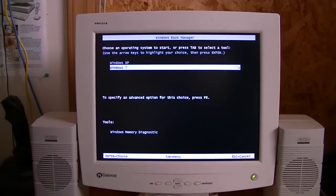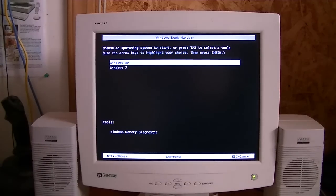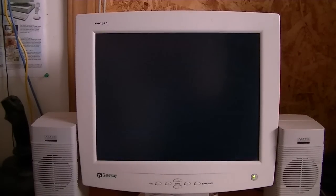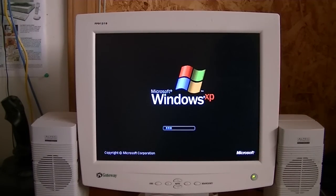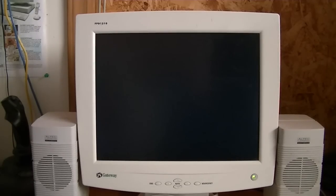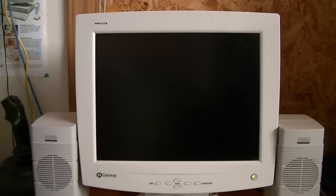So we're at our boot menu. We can go into XP or Windows 7. We'll start off with XP. That's what I use the most on here. And of course I do have 8 gigs of RAM in here, but XP's only seeing up to 3 gigs of it because this is a 32-bit operating system. 8 gigs still work beautifully in Windows 7 though, which we will take a look at later.